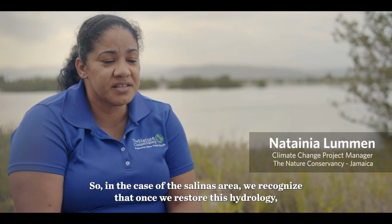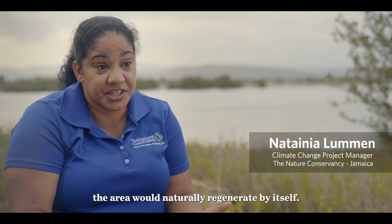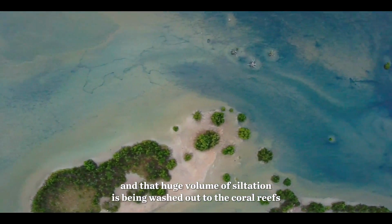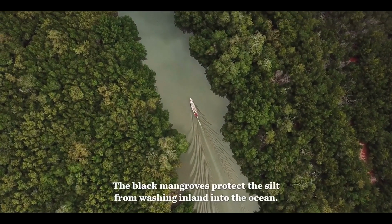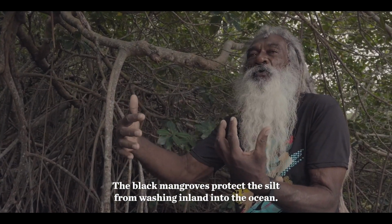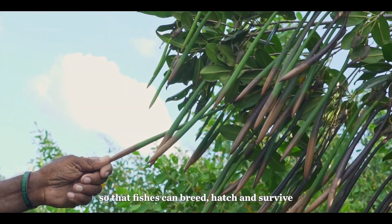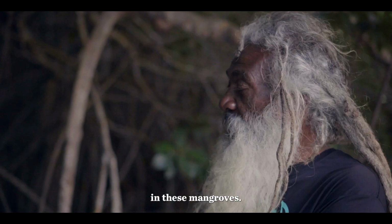So in the case of the Salinas area, we recognize that once we restore this hydrology, the area would naturally regenerate by itself. So then we won't have that flooding that is taking place. And that huge volume of siltation that is being washed out to the coral reefs is also going to be reduced if we're able to restore those mangrove stock. You have the black mangroves that protect the silt from washing into the streams or the ocean. The red mangroves protect the environment so that fishes can breed, hatch, and survive in these mangroves.